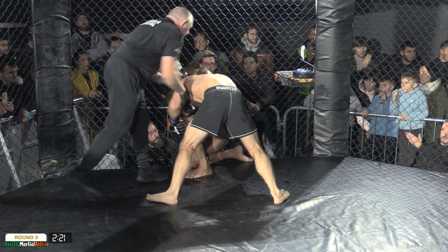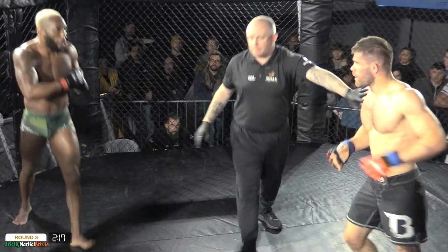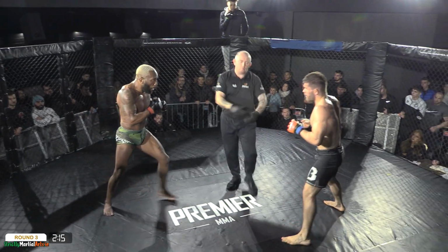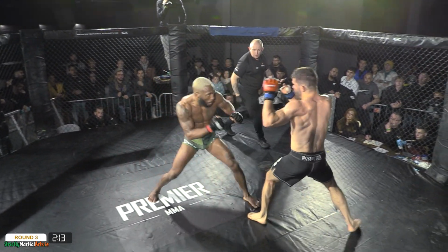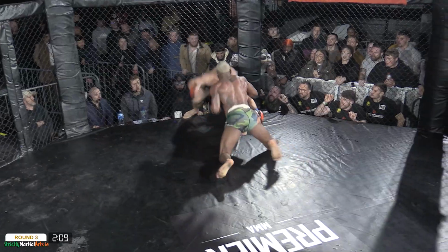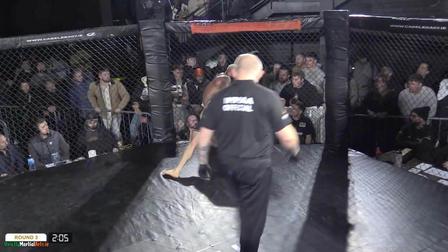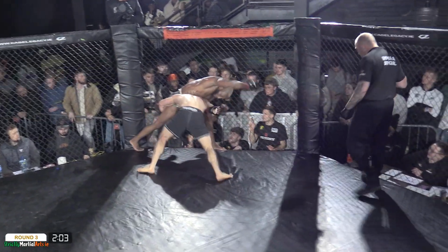But it's Castro who's landing the shots from there, and Lascar gets separated from Castro. This is it. This is the final roll of the dice for the Jackal. He needs to find a home for those hands or those kicks. And straight away, Lascar shoots. Unsuccessful. Big knee, but he just found the chest rather than the head.